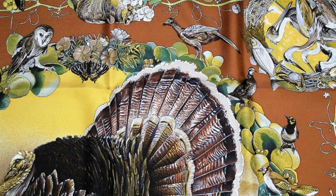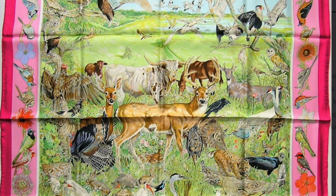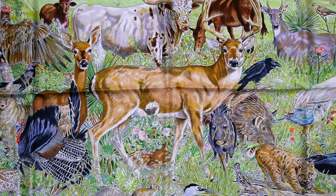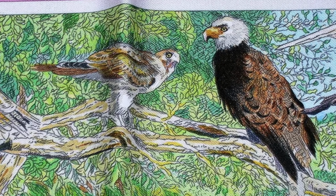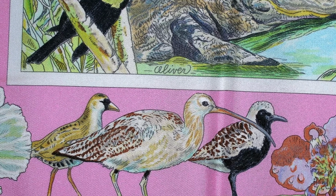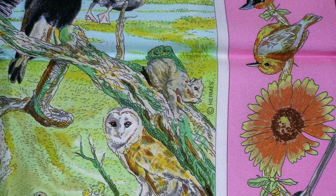Color mastery. Working with Hermès artisans in Lyon, France, Oliver helps select and fine-tune silkscreen color palettes for maximum depth and vibrancy. And narrative structure. His scarf designs are never purely decorative. They contain stories, whether ecological, historical, spiritual, or mythological.